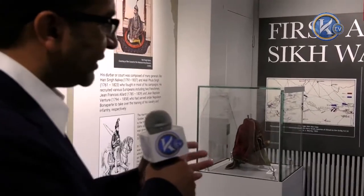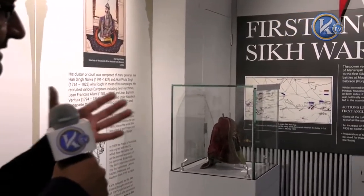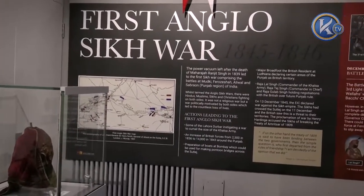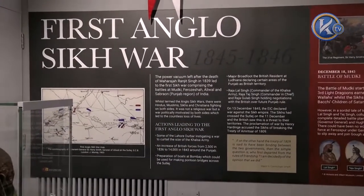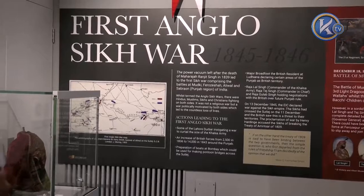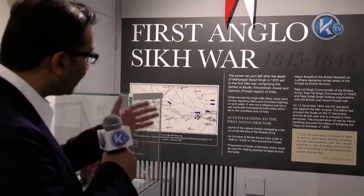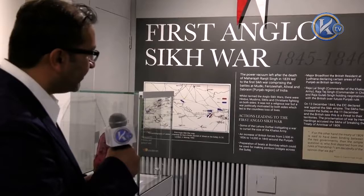So, leading up to the death of Maharaja Ranjit Singh in 1839, we start seeing that the Sikhs had started to be divided amongst themselves. There were successions, there were killings, and there were assassinations. At the same time, the British were also eyeing up the area of the Punjab as well.